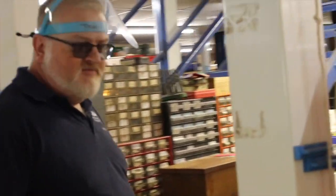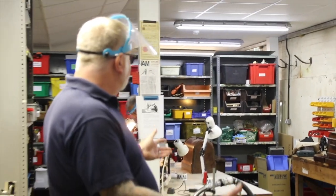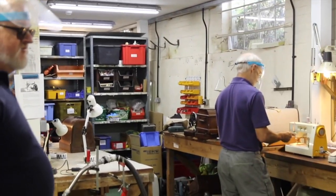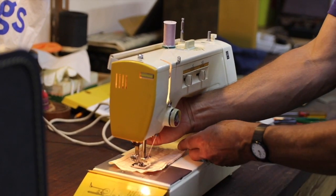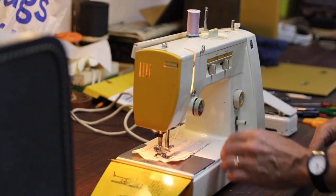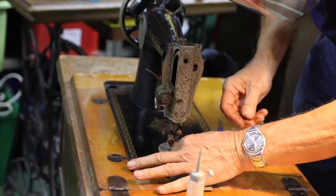And this is the sewing machine area. This is the first area you come to when you come into the workshop. This is our team, the guys readily repairing sewing machines. They repair industrial sewing machines, treadles, electric, manuals. If it's a sewing machine, it's dealt with here. So you can see they're just working on different machines.